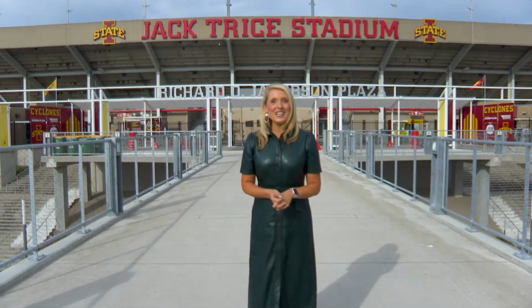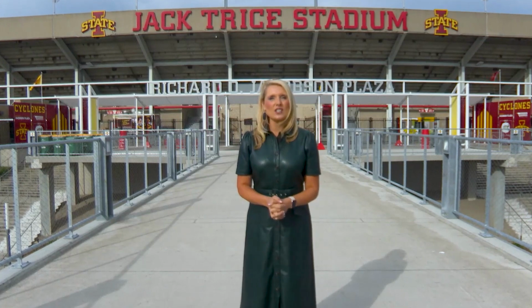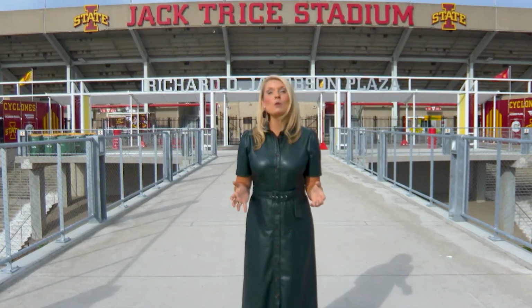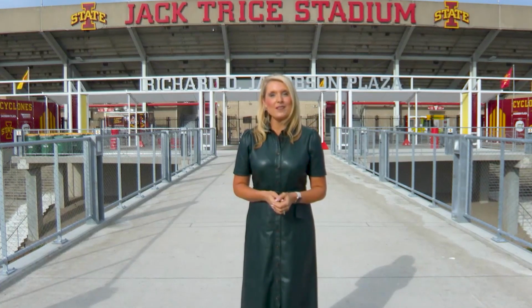Well, Iowa State University has a clear goal to become a leader in the ag equipment industry, not only with developing new technology, but also technology that's more efficient. And Iowa State may be well on its way thanks to a lab that will open next month.